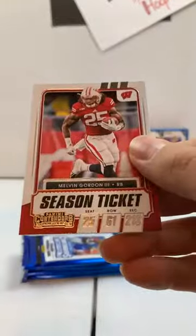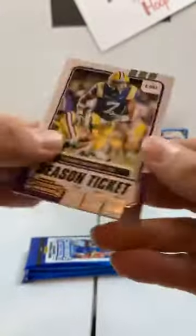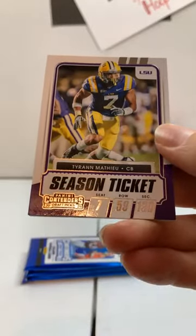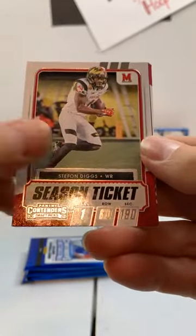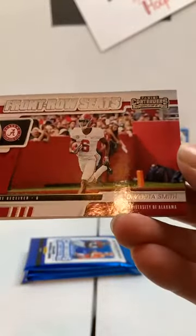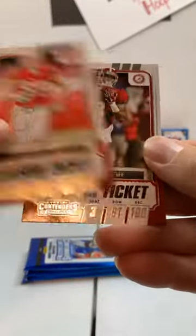Aaron Rodgers and Melvin Gordon III. Good start to this box. I know it, Richard. We're getting some good rookies, so maybe we'll get that Najee Harris. We got a lot of Alabama. Tyrann Mathieu, Stefon Diggs. Here comes a front row seat, Devonta Smith. Lamar Jackson. J.J. Watt. Calvin Ridley. Another good rookie there.